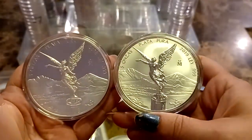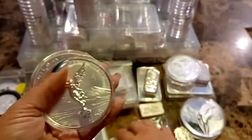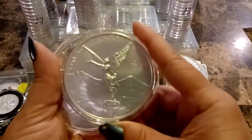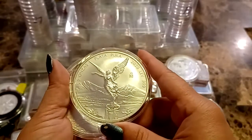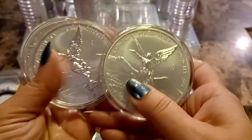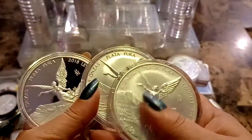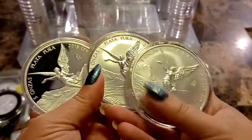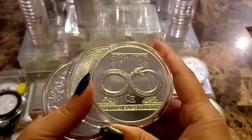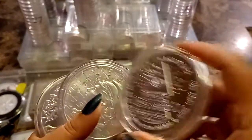All right, I got the Proof Libertad. I got the Reverse Proof Libertad. So where's the other one? And the regular. So here's the regular finished Libertad. And I didn't care what years they were. I just wanted them. So what's that, 2020, 2019? And 2018. So that's kind of cool. 18, 19, 20, which brings us to, I forgot what this series is, the Awakening series.